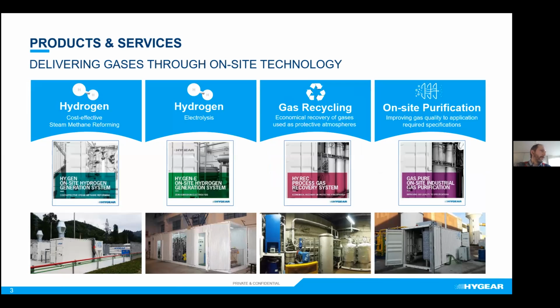Our main product is hydrogen. We sell most of the hydrogen produced via steam methane reforming. So this is the first system you see on the left. These are our core products. We have other technologies, the HYGEN E from electrolysis. This is a newly developed system, but still steam methane reforming, due to cost reasons, is always the cheapest hydrogen available. It is our main product, and we have two other products that are the Hy.REC and the Hy.PURE.